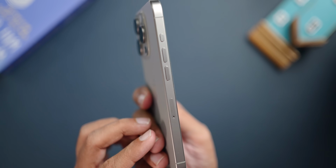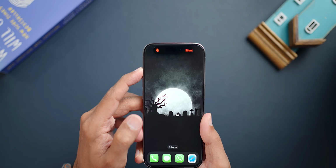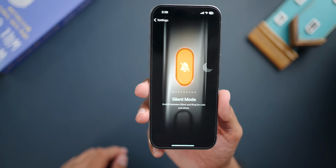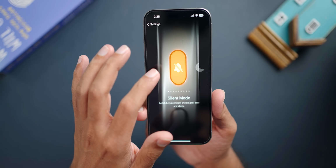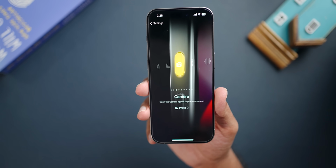The only physical difference from past iPhones is going to be the new action button. You can customize a certain action or a shortcut, but I kept it on silent because I'm used to it. After using it for a while, I actually like it. The vibration feedback lets you know if you're switching to silent or removing it. I don't really need to check because it is super clicky. I wanted to switch to camera mode, but the placement of the camera button is really odd, so I switched back to silent mode.